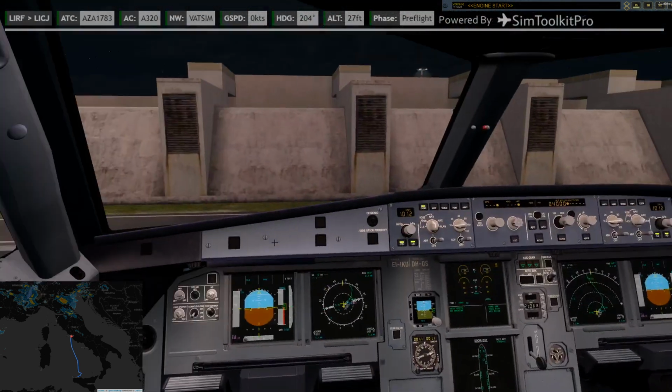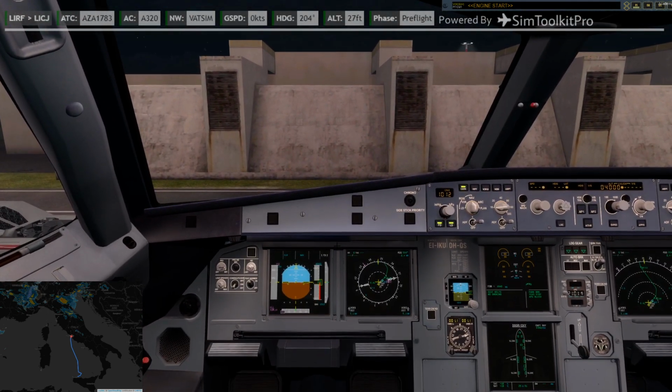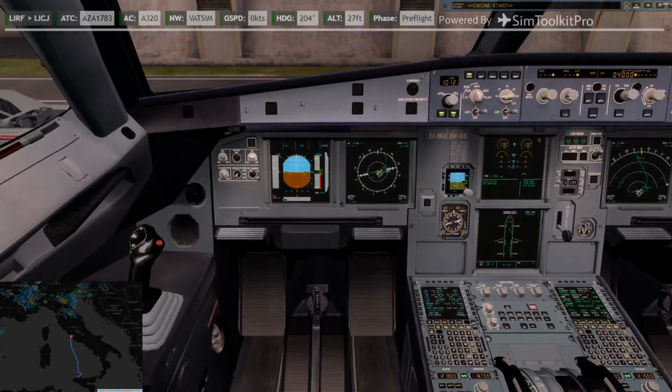Vueling 6120, Fiumicino ground, buonasera, taxi to stand 505 via Delta, Echo Golf, right on Hotel and left on Charlie Foxtrot. Vueling 6120, taxiing to stand 505 via Delta, Echo Golf, and to the right to Hotel, to the left to Charlie Foxtrot, Vueling 6120. Vueling 6120, readback correct. Siberian 027, contact Fiumicino Tower 118.7, good flight, bye-bye. 118.7, grazie, ciao, buona serata.